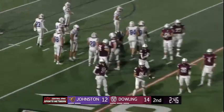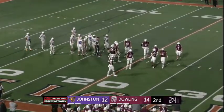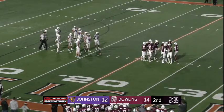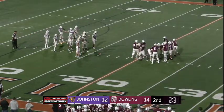Yeah, you'd like to give that offensive line 5 yards right there because that's really what it was. And CJ Phillip runs up behind him and that offensive line just kept driving their feet onto the defenders of Johnston and turned out 5 yards. And creates a third and short.